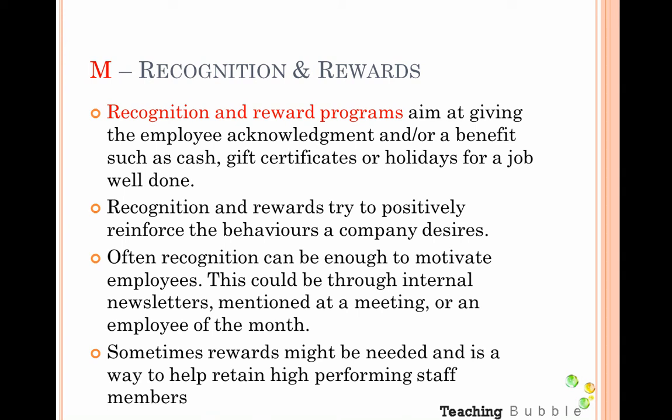That M in the top left hand corner stands for maintenance because we are still in the maintenance phase of the employment cycle. So recognition and reward programs aim at giving the employee acknowledgement, so it can be both or one or the other, a benefit such as cash, gift certificates or holidays for a job well done. So work that they've done that the organisation is happy with.